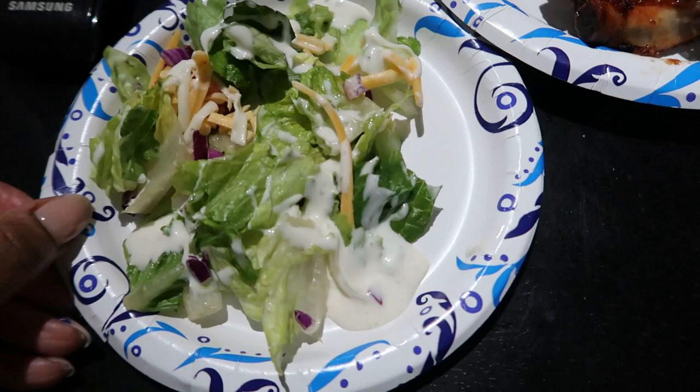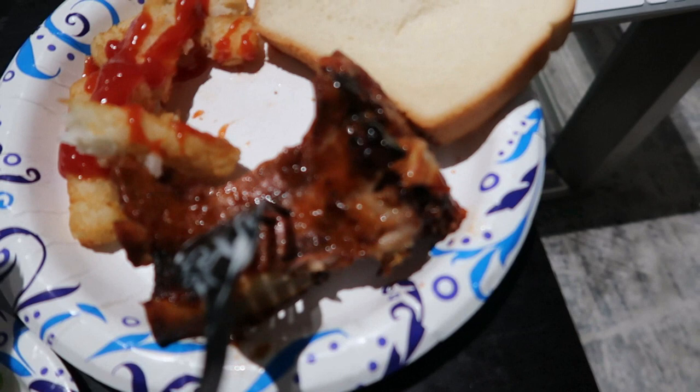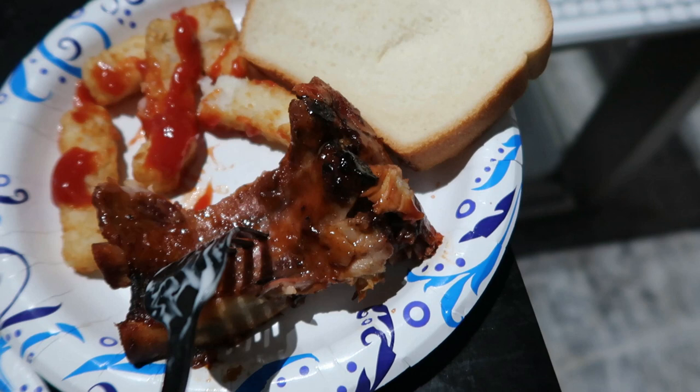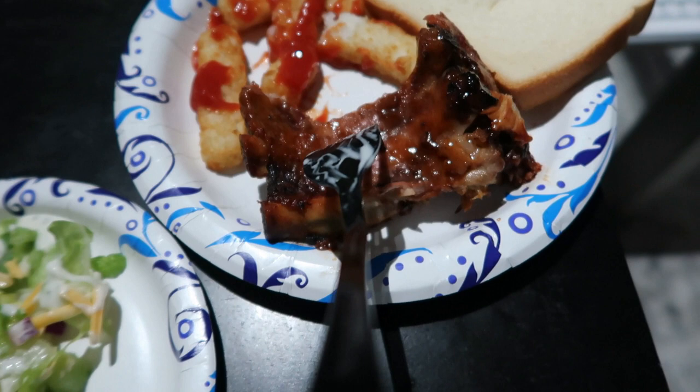Y'all forgot that I was gonna come back to you guys and show you my food. I mean, it ain't nothing but some salad, and then I have my rib. Well, this was actually my son's plate, but he already ate when he came from school, and I put in some of these hash brown sticks, but they taste like french fries. And a piece of bread. I'm gonna eat his plate, and if I get hungry, I'm gonna eat some more. All right, girl, let me watch me some YouTube. I'll talk to y'all. Bye.